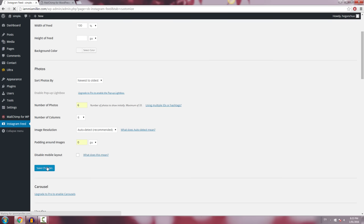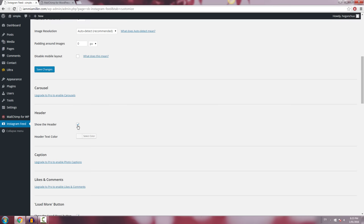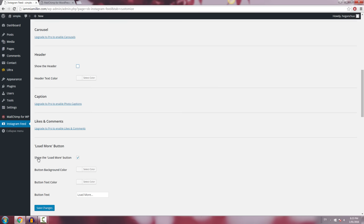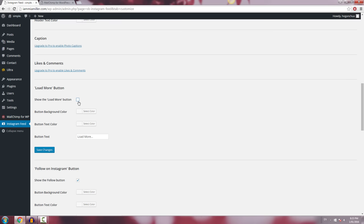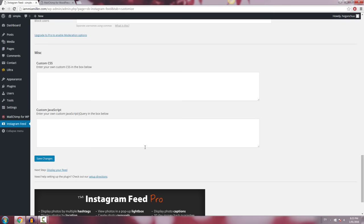Now we're going to save changes, and then scroll down for the header. We're going to deselect show header, scroll down a little bit, and deselect the load more button because we want to keep it a very minimal theme. So I want to remove anything that's sort of unnecessary. That's why I want to remove all of this stuff here as well. And the follow button, we're going to remove that as well. Then scroll down and that's it. Okay, so we're going to save the changes.